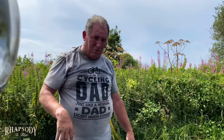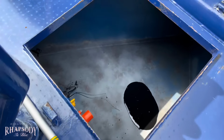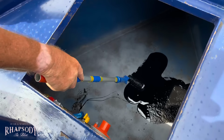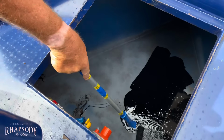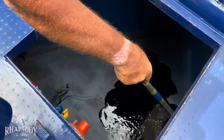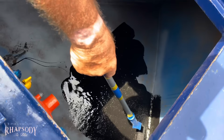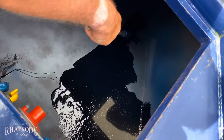I've just tipped some Hammerite in, so now I can just spread it around with a roller. Okay. I see what you mean. Cool. That's going to look much better, isn't it? Oh yeah. I'm going to go a little way up there. See, just spread that in. Brilliant.